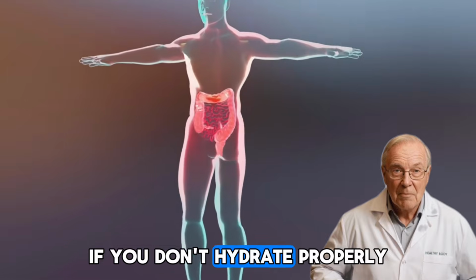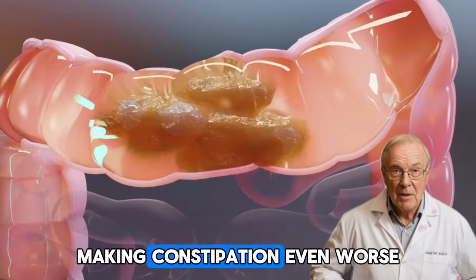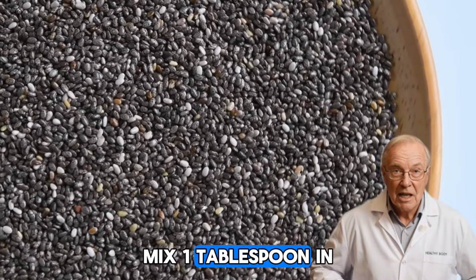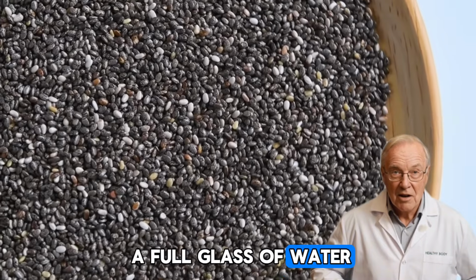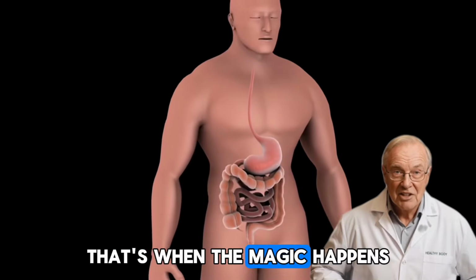If you don't hydrate properly, chia can clump up inside your digestive tract, making constipation even worse. So if you're going to add chia to your diet, mix 1 tablespoon in a full glass of water. Wait 15 minutes until it forms a gel and drink it. That's when the magic happens.